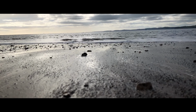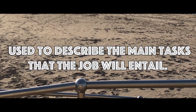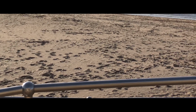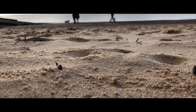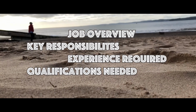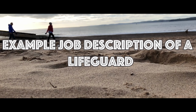Another important document needed for the recruitment process of the RNLI is the job description. The job description is used to describe the main tasks that the job will entail. The job description will also list the duties and responsibilities that they will have to manage. An example of an RNLI job description will have to include the job overview, key responsibilities, experience required, and qualifications needed. We will be talking about an example job description or profile for a lifeguard.